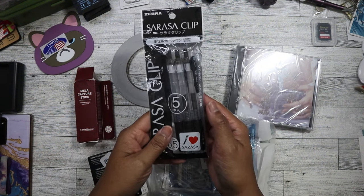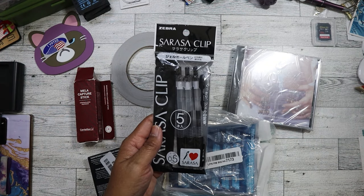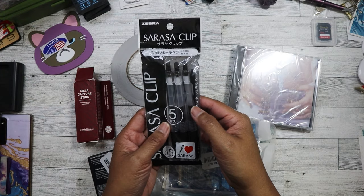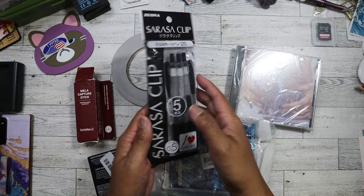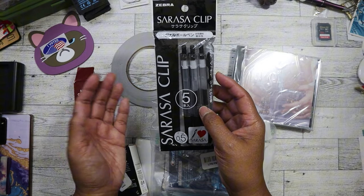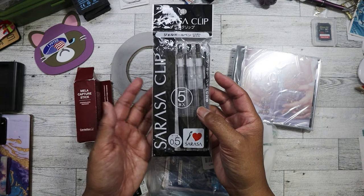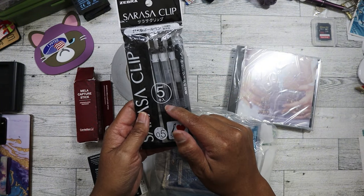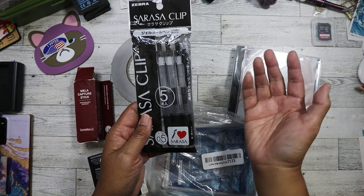Okay. So I found this. This is my favorite pen, the Sarasa Clips. Now, there's only three, even though the package is five. I looked around the bin to see if maybe the other two were around and they weren't, but that's okay. I'm still getting three for a dollar. These are the Japanese ones. These are not the ones that they sell at Dollar Tree.